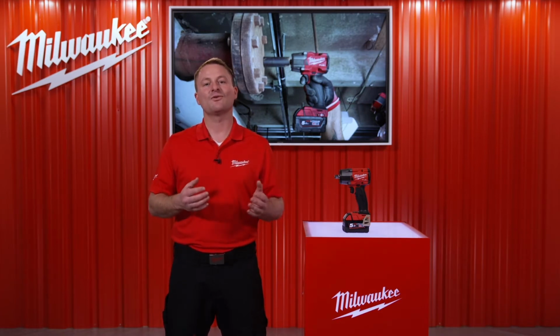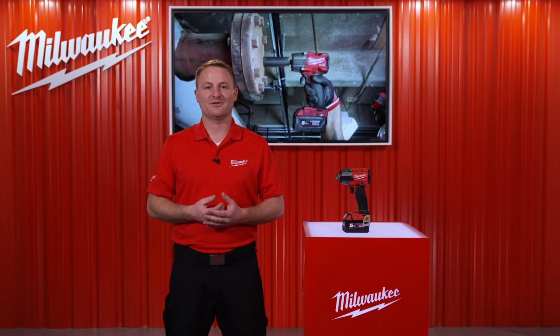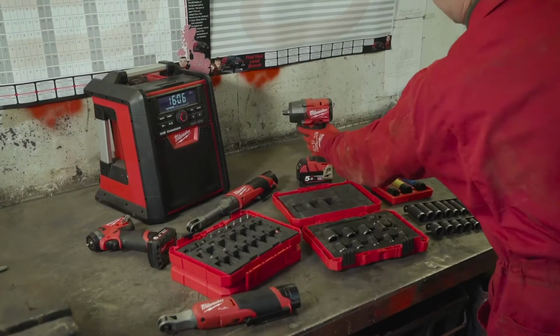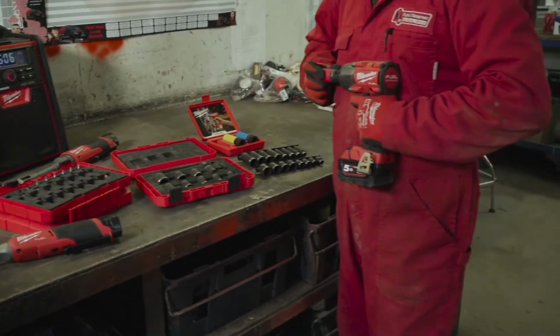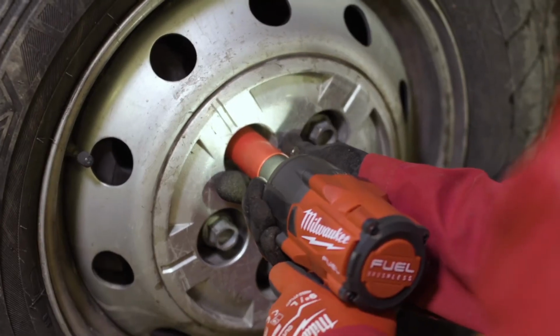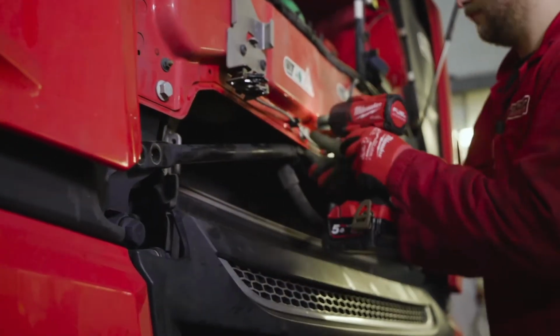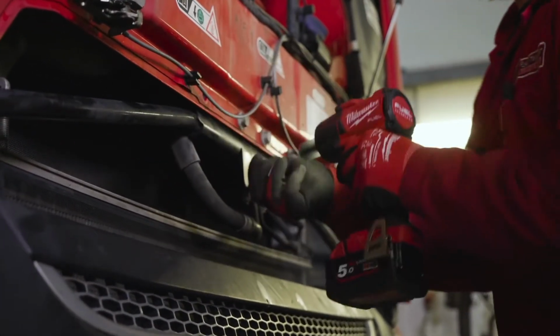We launched Milwaukee's first mid-torque impact wrench. What drove the development of this impact wrench was to provide a tool with more power than the compact impact wrench, but also a tool that was more compact and lighter than the high-torque impact wrenches.